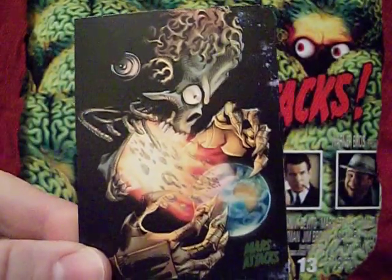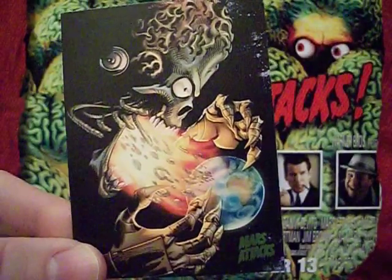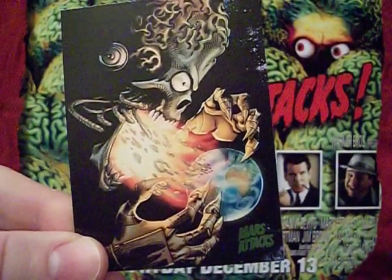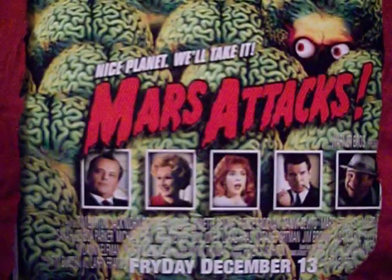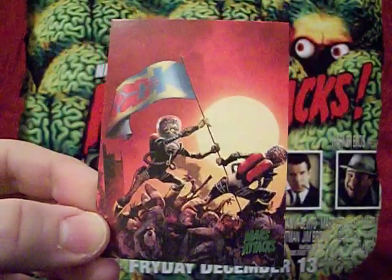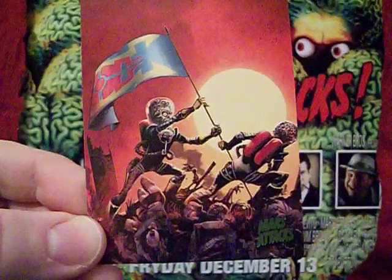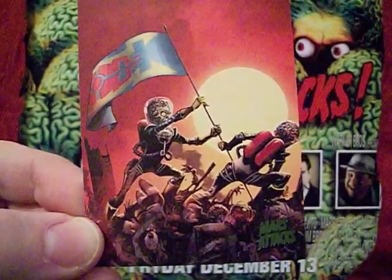Obviously a stylized picture. There was no giant Martian swallowing the planet, but still, nice image. This one is 21st Century Slaughter. And we see the Martians raising the flag there, Iwo Jima style, and I wonder if that photo was staged as well.